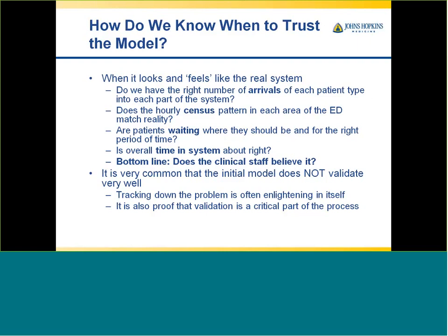Next, we look at another of the classic simulation outputs, and that's waiting time. So are they waiting where they should be and for the right period of time? And finally, is the overall time in system, so door in until disposition, not disposition decision, but actually disposition when they leave the department, about right for the various classes of patients that we have been tracking in the system?